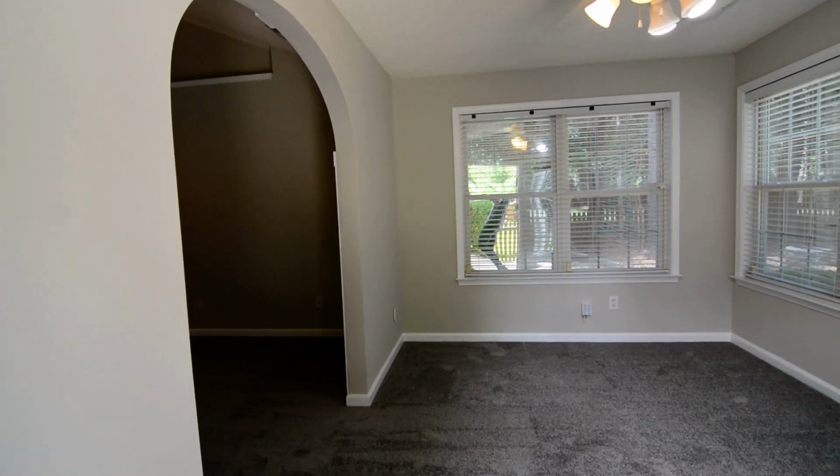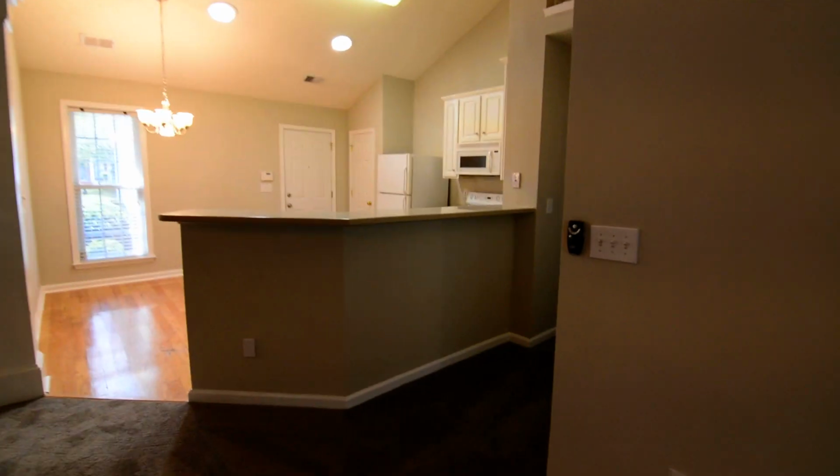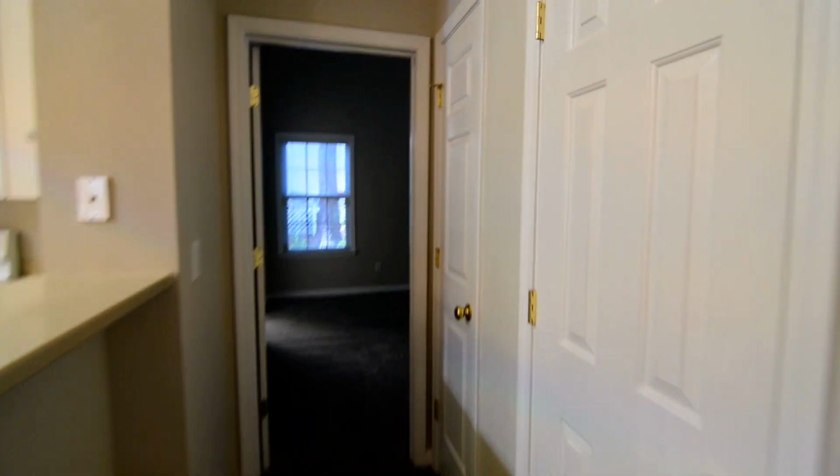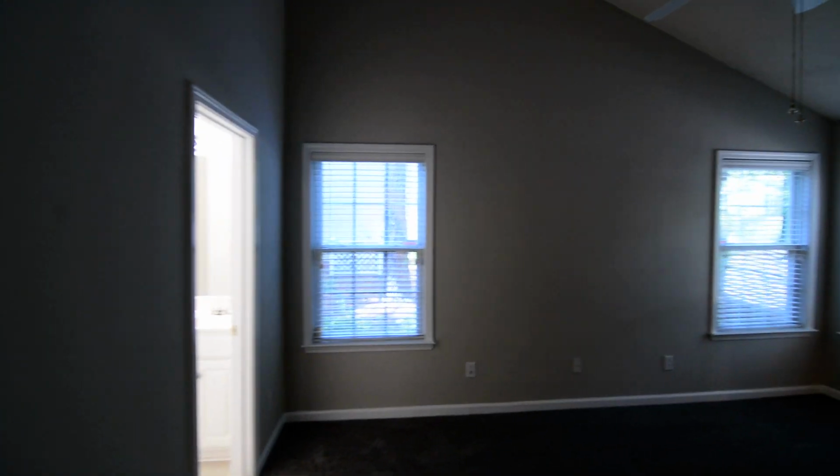Alright, now that we're back inside, we'll take a look at the bedrooms and bathrooms. The home has a split floor plan. So the master is right ahead of us. There are a couple of closets on the way. You have a coat closet here, as well as another linen closet. And then the master bedroom has a half vault ceiling.